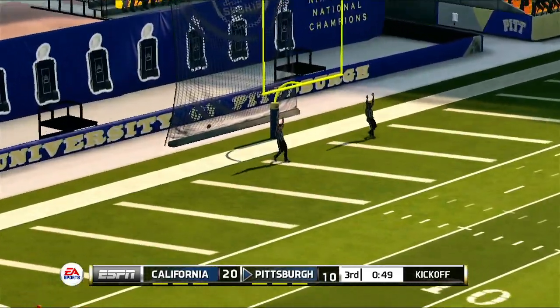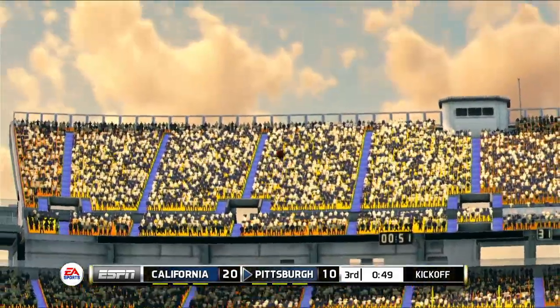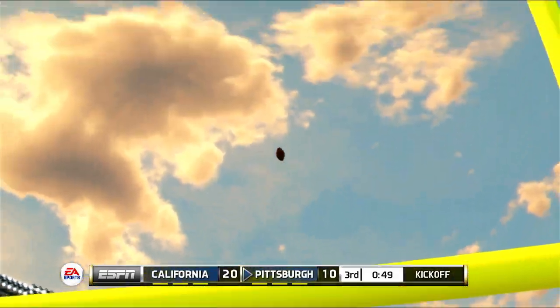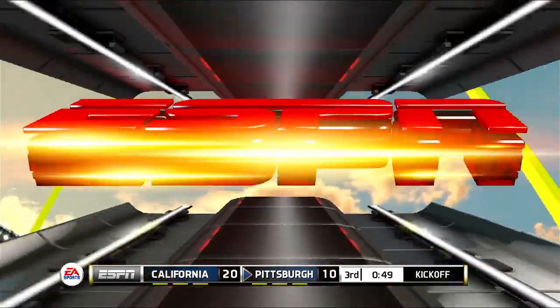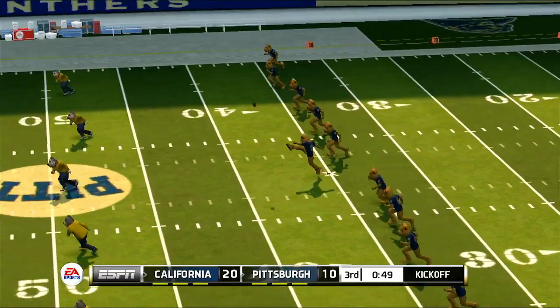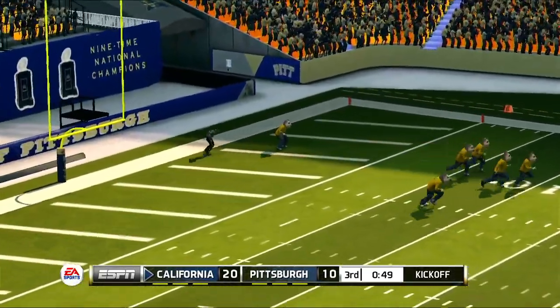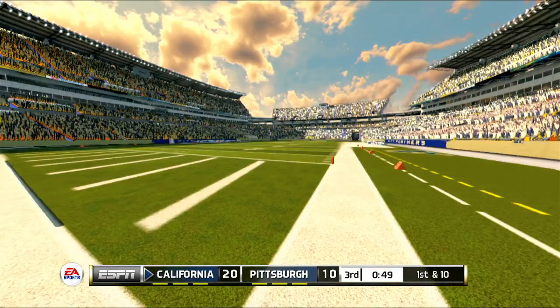The kick is up. It's got the distance. And he nails the long field goal. And he's got to be happy about that kick. Oh, no question. This kid is just a solid kicker. 2010, California. Pittsburgh gets set to kick this one away. Nice kick, plenty of distance. This one's going to be down in the end zone for a touchback.